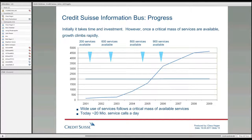And the reason, at least that's our interpretation, for this delayed increase of utilization was that we first needed to build a critical mass of services. As long as you don't have the critical mass, at least of your important services in place, it will not make sense for many of your client applications to really switch over to your service bus, and they will continue to use other means of communication. And once you have all the important services in place, you will see a rapid increase of utilization, and that's what you see in this curve here.